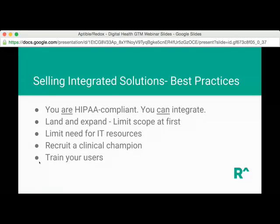So we want to limit the scope at first. Oftentimes we'll just use one data feed for the initial project, and then we'll expand after that. Once your product's in place, once it's integrated in a limited fashion, it's much easier to tack on additional pieces to that, and expand your offering and expand your functionality to streamline your workflow and have a bigger impact within that health system.